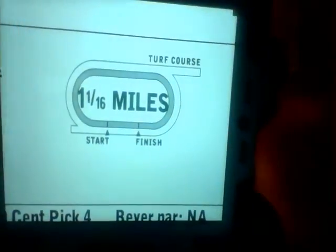The 5th race from Indiana Grand is the 8th running of the Warrior Veterans Stakes. Purse $100,000 for 4-year-olds and upwards. We have a field of 14 horses. 13 and 14 are also eligible, so only 12 could run, traveling a mile and a 16th on the turf course.